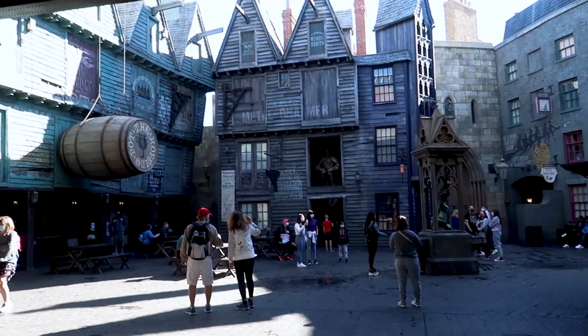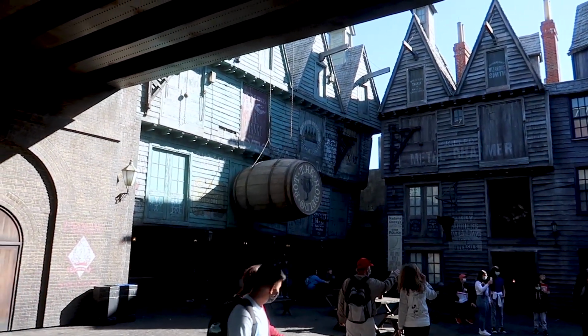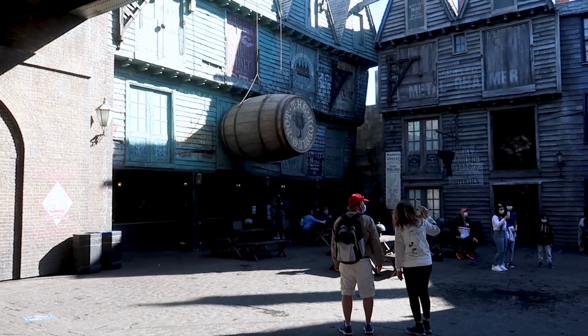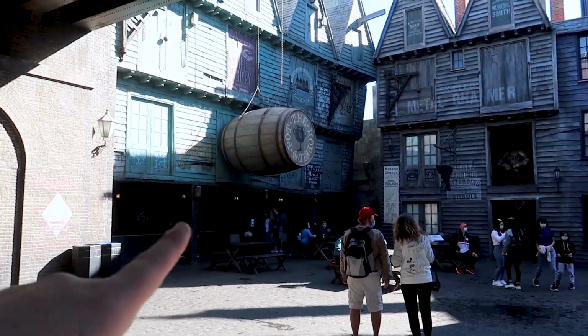I do love just the general theming of Diagon Alley, because I do love the Hopping Pot, which is the area right here, and I don't know if they still do it or not, but this is where they normally would sell the hot butterbeer. Personally, the hot butterbeer is the best butterbeer. This is the place you want to get it, right here.